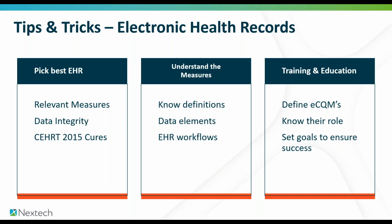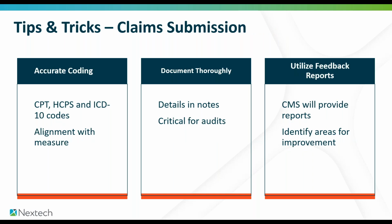Sometimes it might be the check-in person that's getting things set up. But set goals, make sure everybody knows their role, and that'll ensure success with using your EMR to track your quality measures. In claim submissions, the biggest thing here is accurate coding.